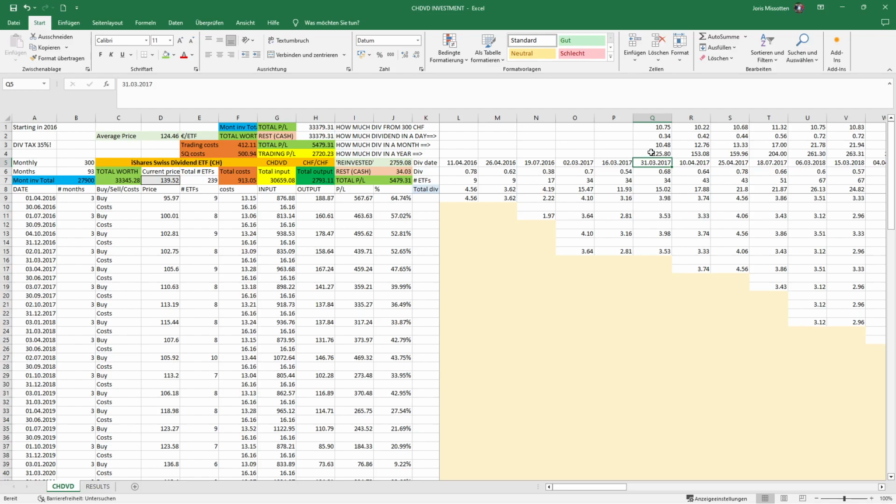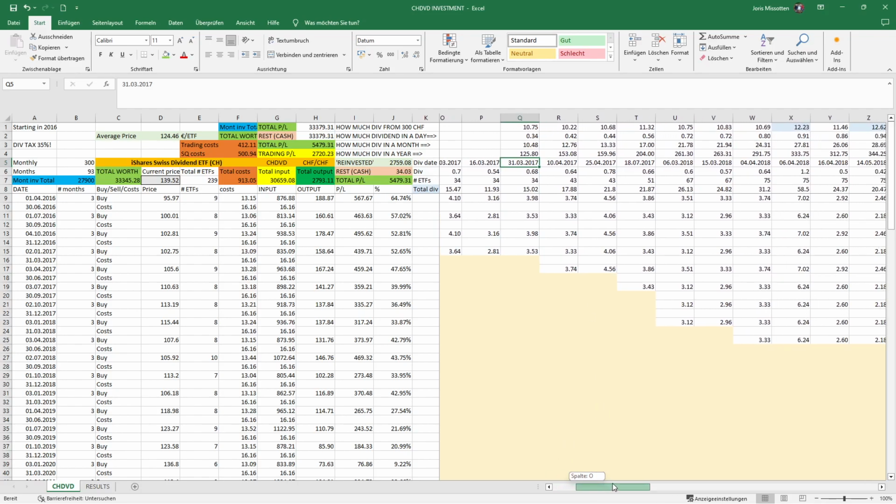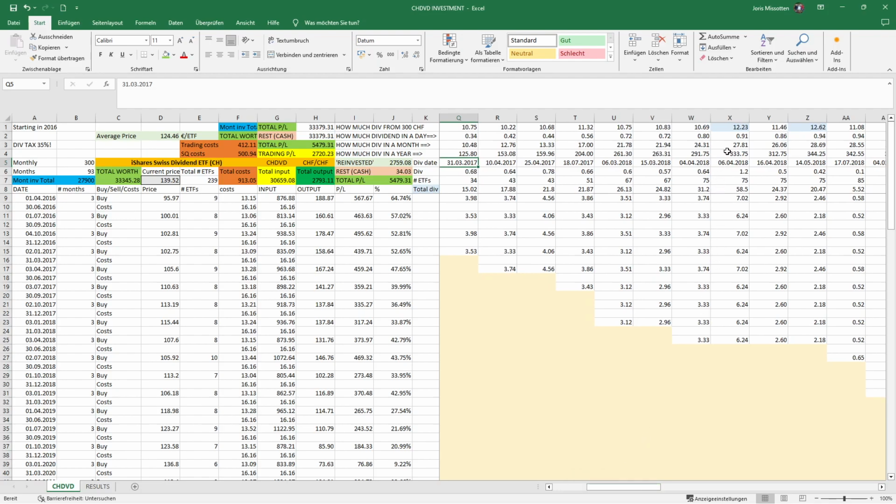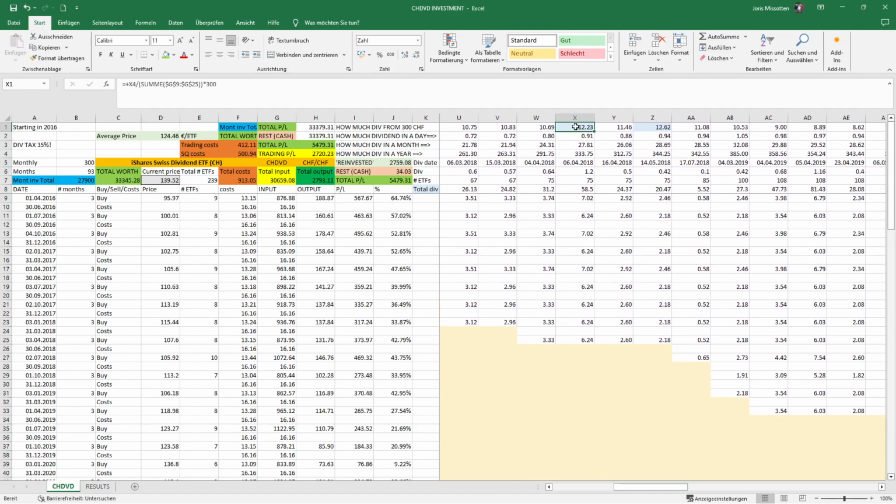And when you take into account that we already invested 900 francs 4 times, so 3,600 francs, that's not that bad. That means that we received 10.75 francs for every 300 francs that we invested. And as you know from the video where I explain the rule of 300, the aim is that for every 300 francs that we invest, we gain a franc in dividend for each month, so the aim is to have here a value of 12 or higher. Because then we know that for every 300 francs that we invested into the ETF, we receive 1 franc dividend each month.